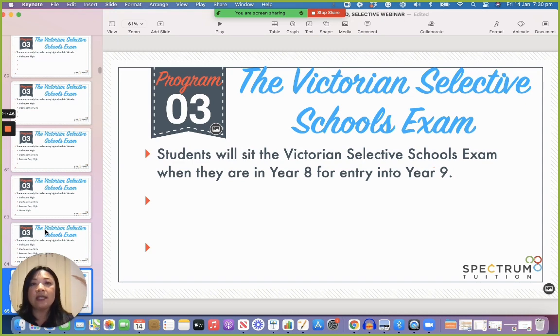Victorian selective schools have this thing called the 5% rule. So only the top 5% of students who pass the exam from any particular school can gain entry into that school, right? So for example, just say your school has 100 students. The maximum number of students who can gain entry to one of the Victorian selective schools is only 5, right? And those 5 students need to pass the exam up to a minimum standard, up to a very high standard, actually, I should say.